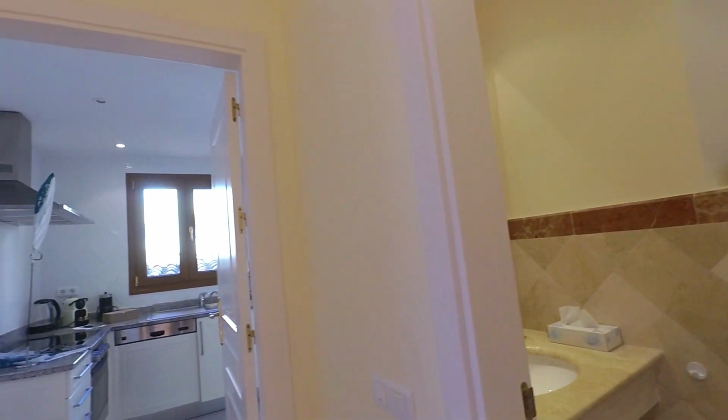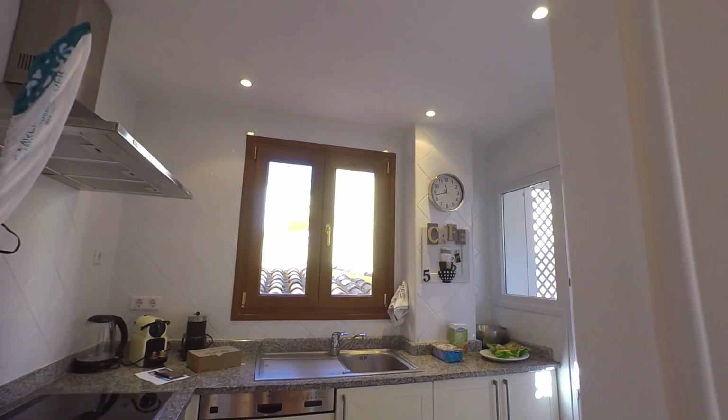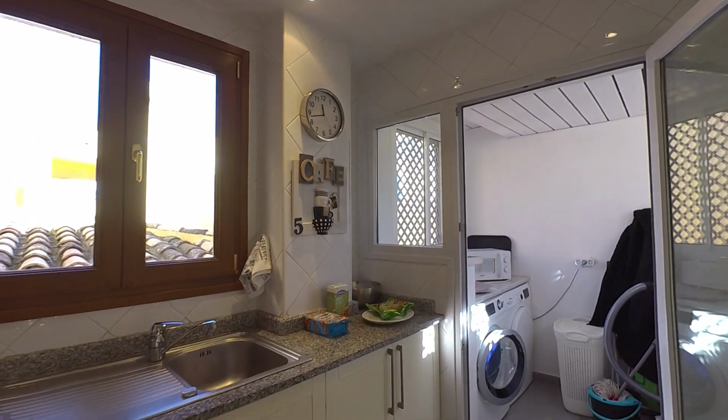And then we come into the kitchen. Nice kitchen. It's got a little utility room as well.